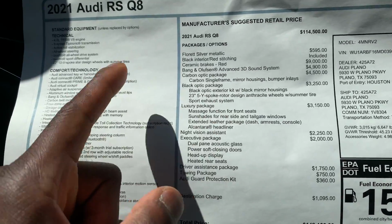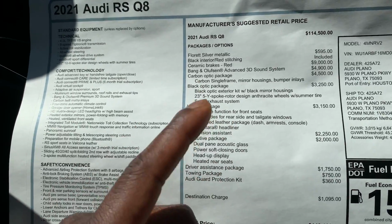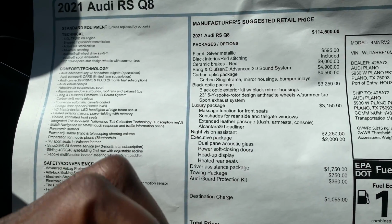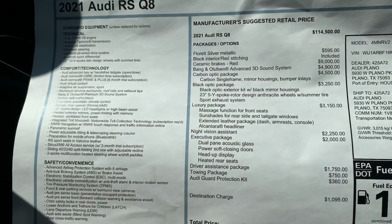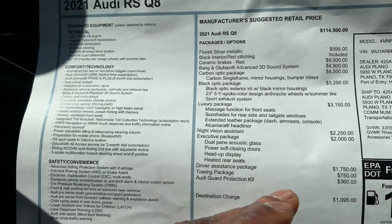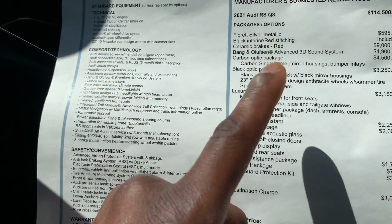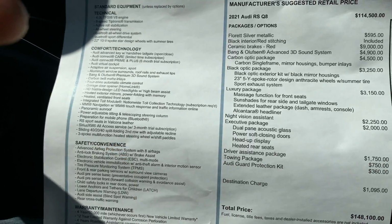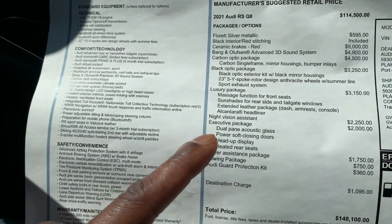This package has the ceramic brakes, red Audi ceramic brake, Bang & Olufsen 3D sound system. That's always gonna be here. If you're paying over $440,000 for a car, you better expect it. Carbon optic package, let's have carbon fibers, mirror caps, grille, carbon fiber everywhere. Black optic package. So the 22-inch rims was standard, which this one is sporting the 23-inch rims. This also has the all-wheel drive, as I said, true quattro, and all-wheel steering.